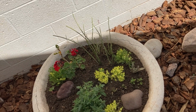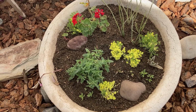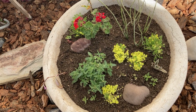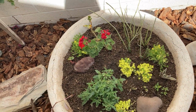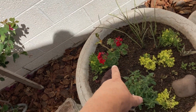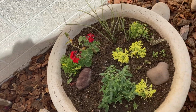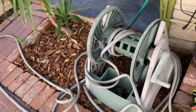So this candy bowl is doing pretty good as well. This one gets the most amount of sun, and I'm really thrilled with the way that sedum is doing. And actually those geraniums are looking good too. So we'll see what happens with those sedums.